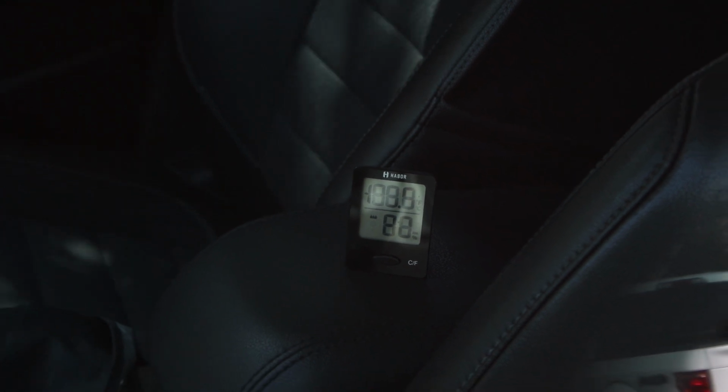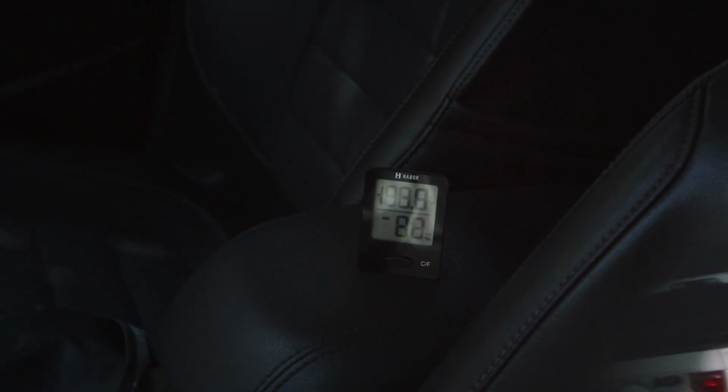What does that say? 188? 188 degrees? So when I went to buy my truck, I bought it here in Arizona, and I was debating between the leather and the cloth.